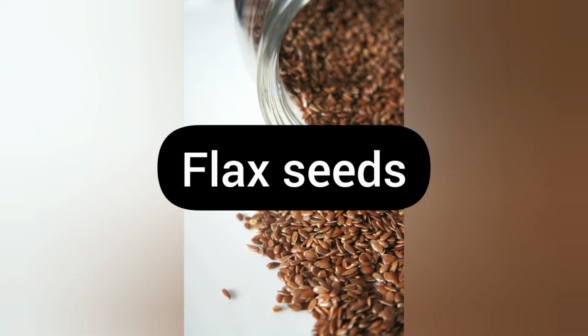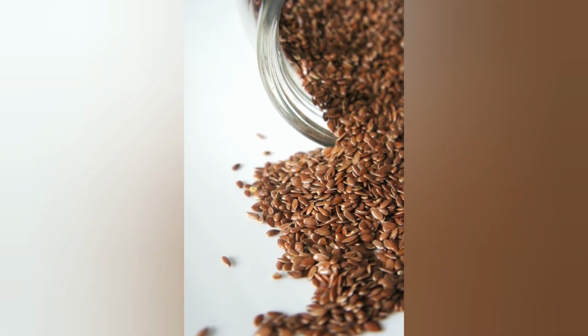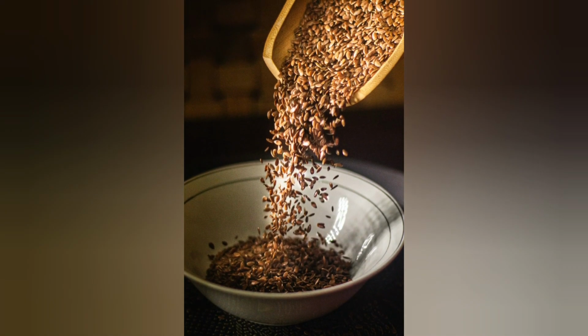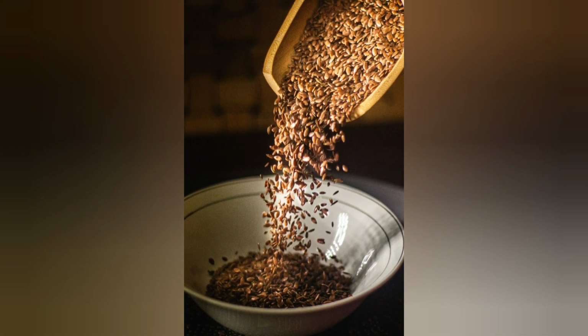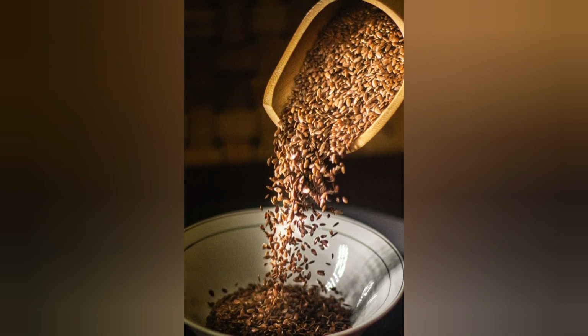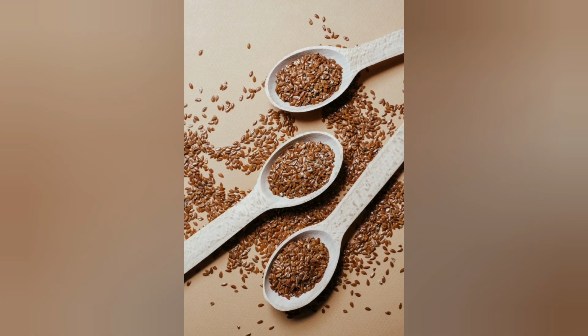Number 4 is flax seeds. In addition to their wide variety of health benefits, flax seeds' high fiber content and ability to promote regularity definitely make them stand out. Each 1 tablespoon serving of flax seeds contains 3 grams of fiber, including a mix of both soluble and insoluble fiber.